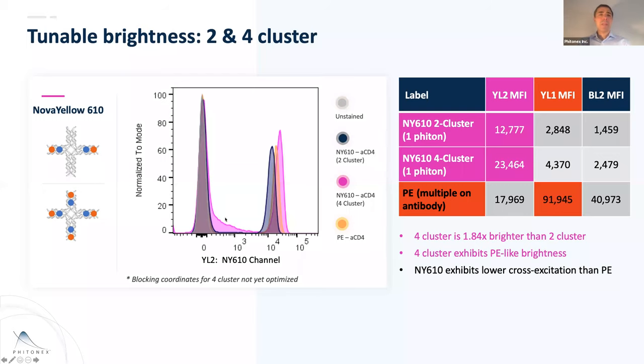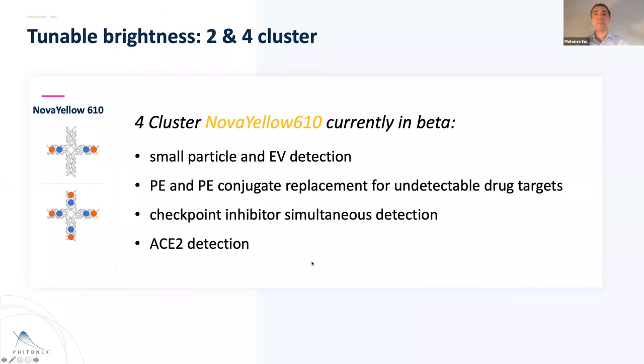This background that you're seeing, which I know is very obvious, like, whoa, that's quite a bit of background, is because of the binding of some of these NovaFluors to monocytes and macrophages, very similar to the way that your side tandems do. So we've actually come up with a blocking solution for this, which I'll describe in a moment as well.